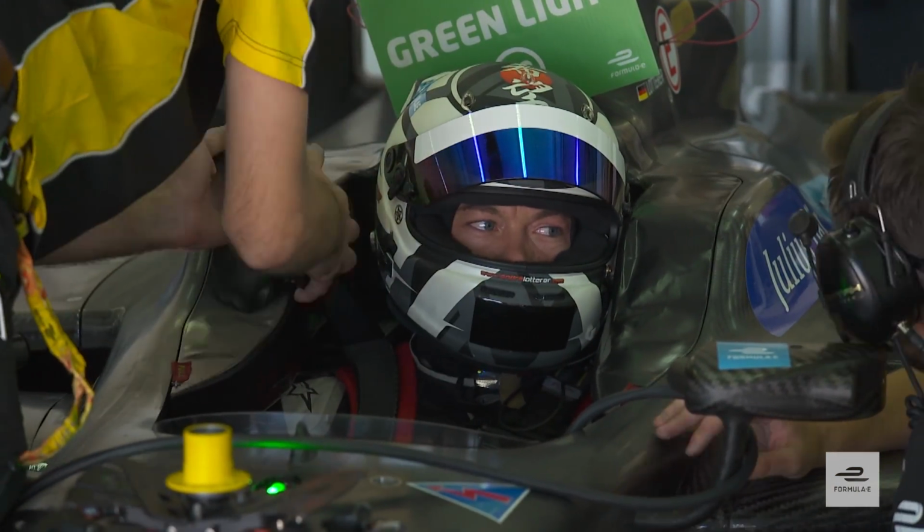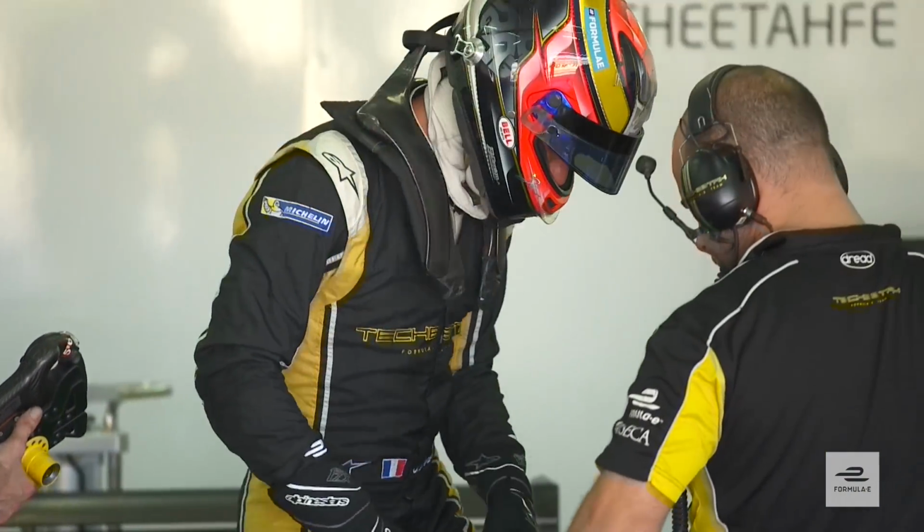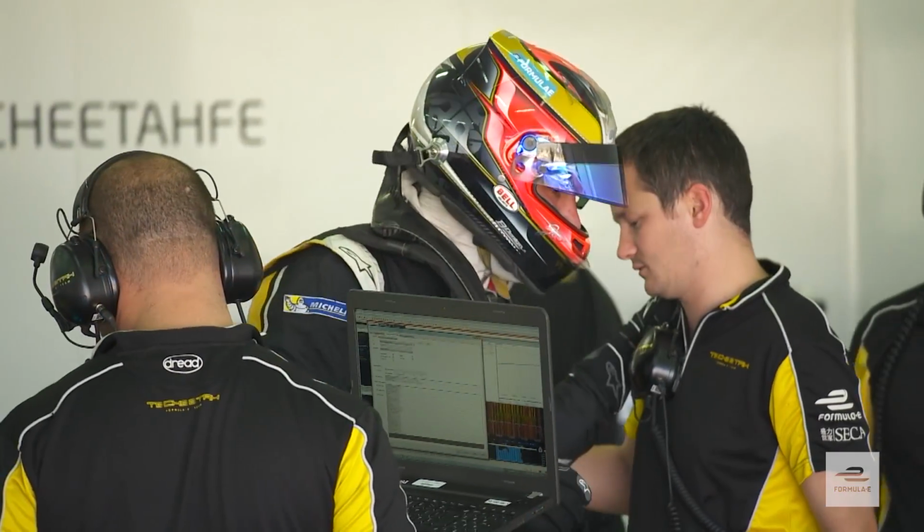Yes, I'd be disappointed if they didn't. They've got such a strong team. Lotterer, you know, one of the best sports car drivers of his generation for sure. They've got some continuity again. It's the second season of that incarnation of the team. I think they could be real contenders this season.